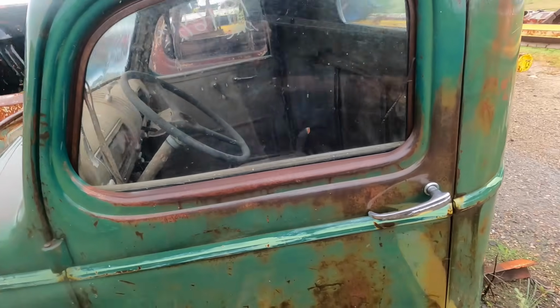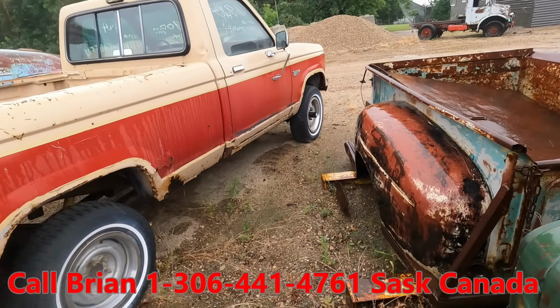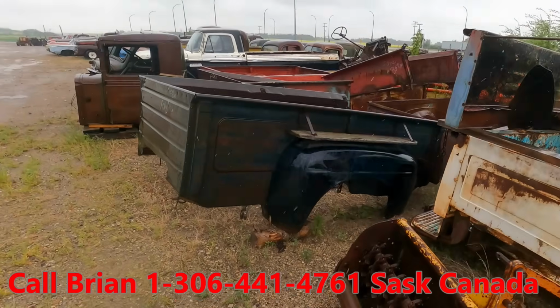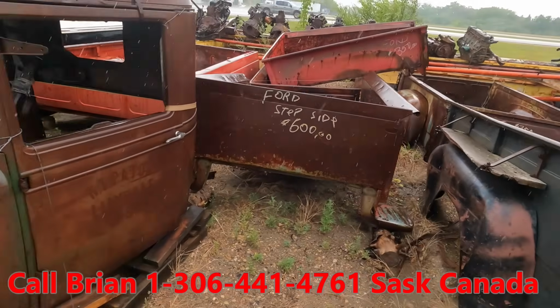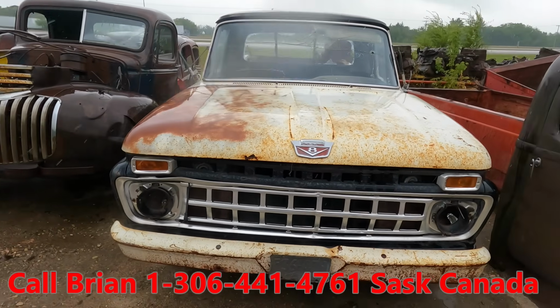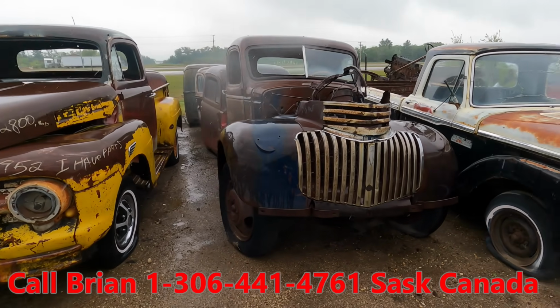That's a nice little cab. Real nice. What's that thing? Look at all this stuff. Here's another Merc. What's that worth? $1,000 bucks? Not too sure. There's a 41 Chevy for $1,100.